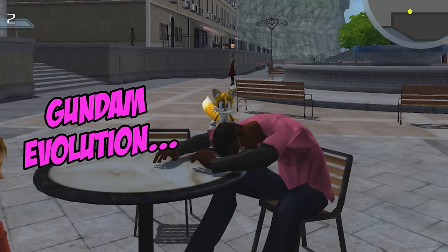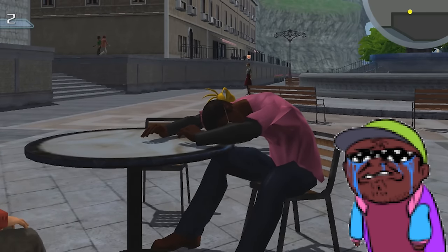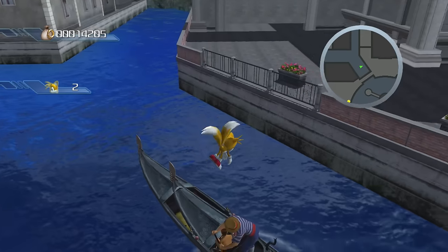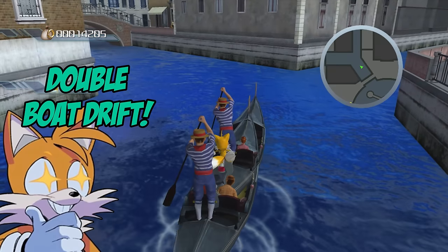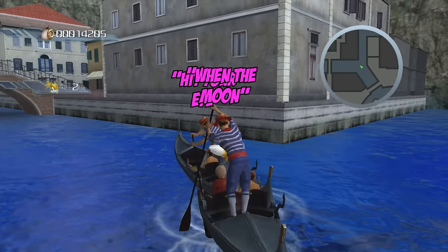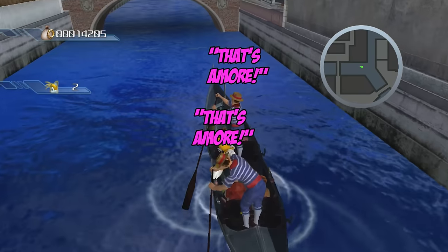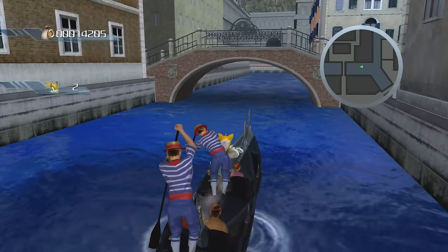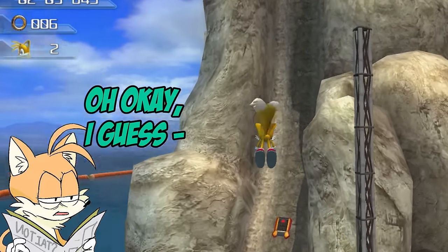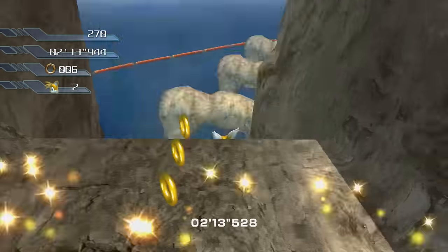Gundam evolution! Yo! Double bow drift! What? Double gondola! No. I think I'm flying over here, I think. Like, I see. Oh, okay, I guess. Oh, yeah, okay, cool. Yeah, okay.